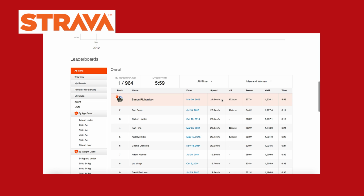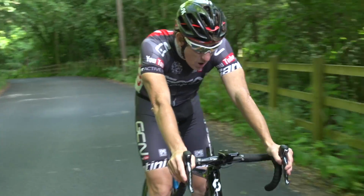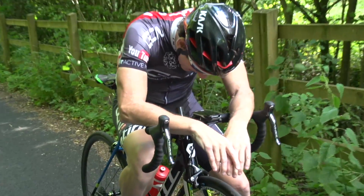Undeniably though, using Strava to compete against other people for KOMs can give you great motivation to dig a little bit deeper when you're out on the bike. But you should use this with restraint though, because effective training doesn't mean going out and smashing every climb as fast as you possibly can. So don't fall into the trap of striving for KOMs on every single ride.